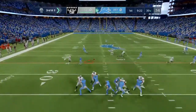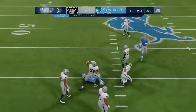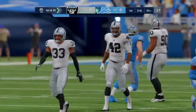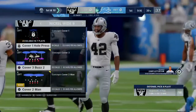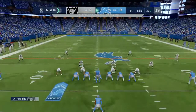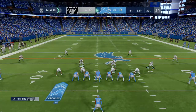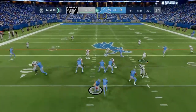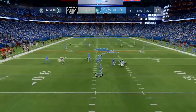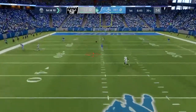Out of the gun now on 3rd down. He's going to get that to Swift underneath. And he is going to have a Lions first down as he's able to get 8 yards there on 3rd and 5. So from the 39 now, they'll come up on a 1st and 10. The play-action fake. They'll look to throw. Going for the deep ball.